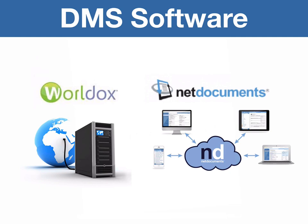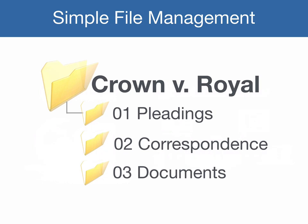But if you don't want to go the DMS route because you're solo or you're just starting out, you can just use simple file management, which is just using the system that you already have for things on your computer, right? Like folders and subfolders, and you just replicate the system you have with paper. So if you have pleadings and correspondence and documents, or whatever those things are, as subfolders within your main matter, just create that in digital format and you're fine.